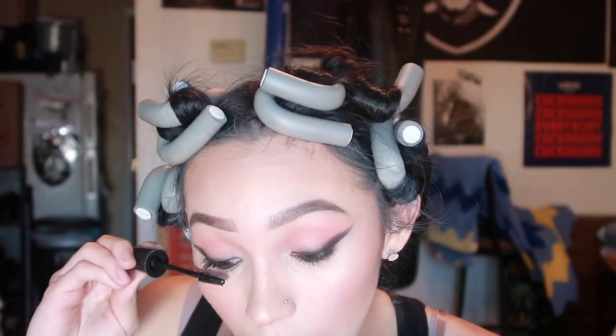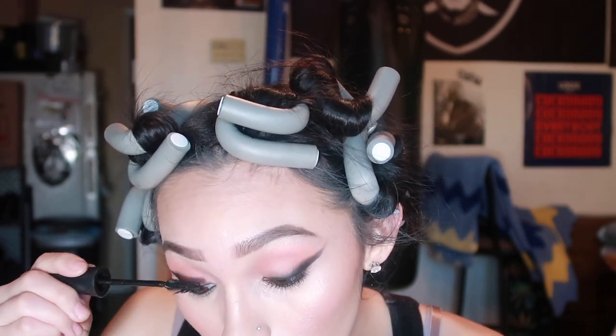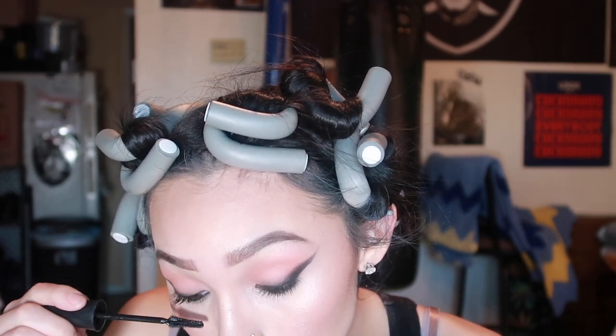Hopefully my lashes don't fall off today. If I glue them on right, they shouldn't. I kind of suck at putting lashes on some days, and then I'm really good at doing it other days.